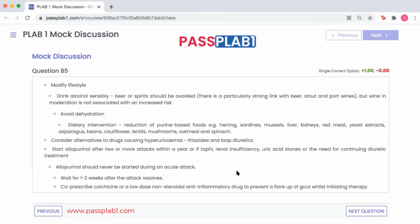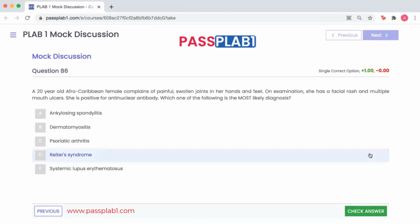And once you start them on allopurinol, if they have an acute attack afterwards, you don't stop the allopurinol, you keep it going, and you treat the acute attack simultaneously. Okay, co-prescribe colchicine or a low dose of a non-steroidal to prevent a flare-up whilst initiating therapy, that's fine. Okay.